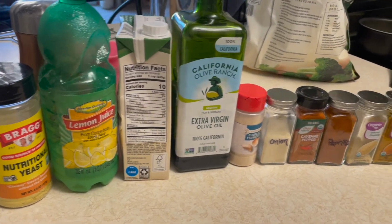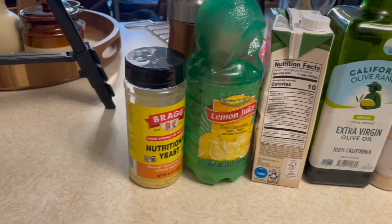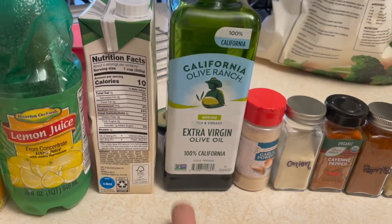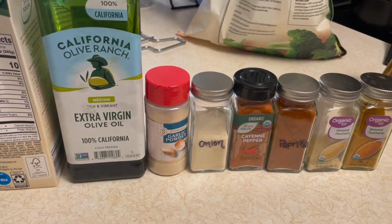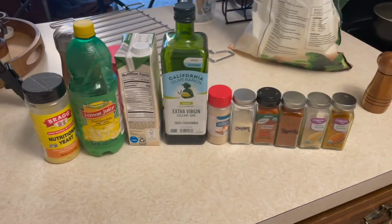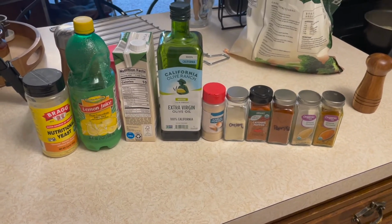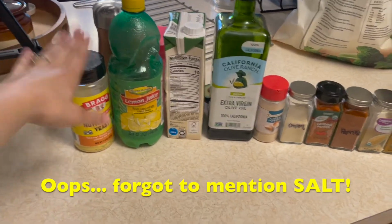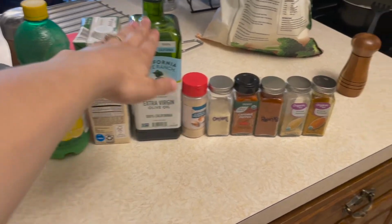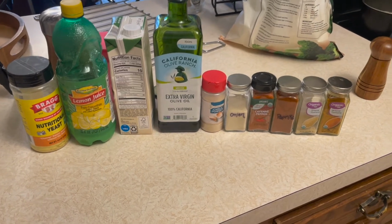Okay, so here are all the ingredients that are also going to go in this. So we've got nutritional yeast, lemon juice, vegetable broth, extra virgin olive oil, and garlic powder, onion, cayenne pepper, paprika, mustard, and turmeric. And that's also why I love this recipe so much, because it's so flavorful. It's nice and salty, but not too salty, and it's nice and cheesy from the nutritional yeast. The lemon juice gives a nice little kick to it. And the olive oil, do not skip the olive oil. I think that really helps make it creamier too. So yeah, I'm so excited.